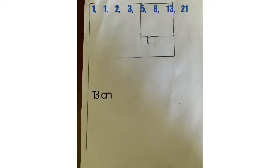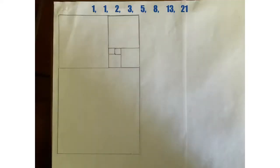Our next line will be 13 centimeters. We got that by adding 8 to the previous number in the sequence, which was 5. 8 plus 5 equals 13. Here's our entire square, which is 13 centimeters by 13 centimeters.